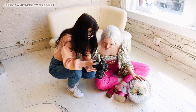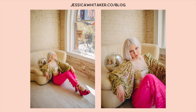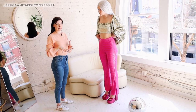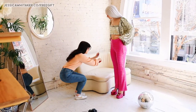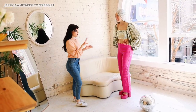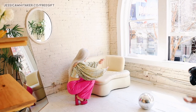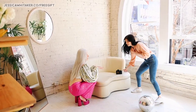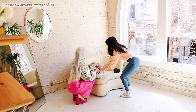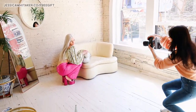Cute. So cute. Okay, so we want to do one more full body to really show the heels. So I don't know if we could do sitting like this and then either hands up here, or we could do the disco ball in sitting. Whatever's comfortable in those shoes. Yeah, I could probably hold the ball here. Okay, cute. Let's move that little thing. Oh yeah, that's really cute. Oh, this is really beautiful.